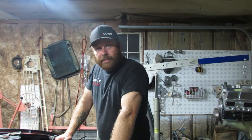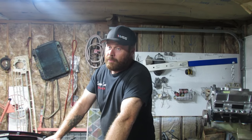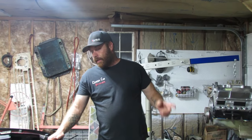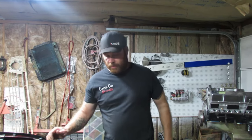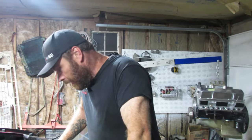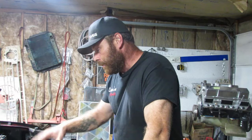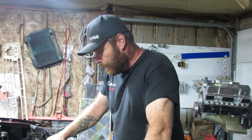I'll find my safety glasses, and I'm going to use my respirator because I hate the smell of cutoff wheels. But I'll hop in there, get that cut out quick, and then we'll kick the camera back on and see what kind of progress I can get done tonight. Hopefully I can get the engine set back in there and start getting it buttoned up.